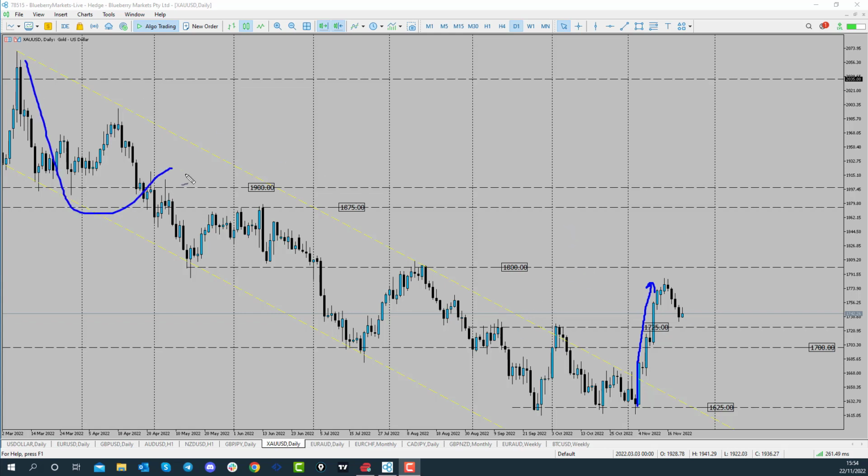We can see that price had been in this bearish channel for some time until, like I said, that fundamental announcement, the fact that the Federal Reserve could hike rates at a slower pace, has pushed the price of gold to the upside. Now we haven't quite reached the $1,800 level on gold yet, which is where I am expecting price of gold to head towards.